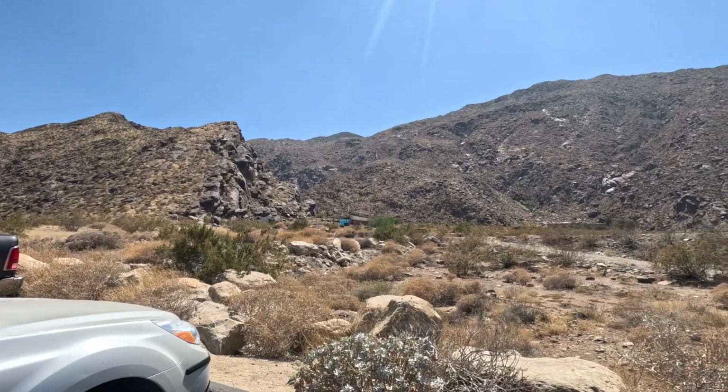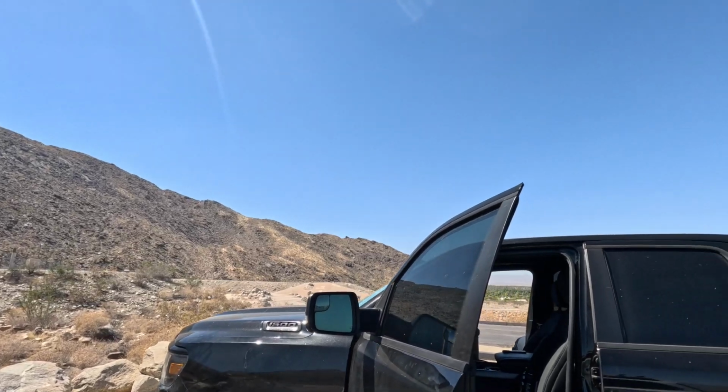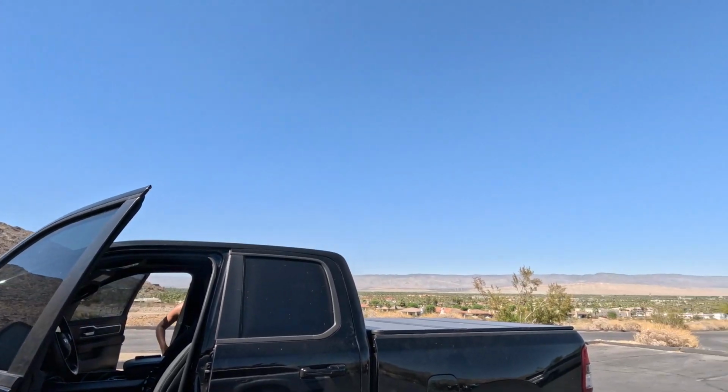So we are at the parking lot at Tahquitz Canyon. I might be mispronouncing that word, but it looks beautiful. There's a visitor center right there. These are the mountains around. So let's go find this oasis and this waterfall.